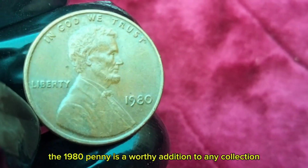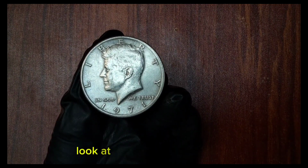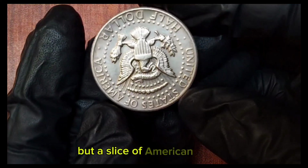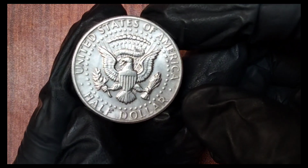$1/2. We're taking a closer look at the 1971 half-dollar coin. This coin is not just a piece of currency, but a slice of American history. First, let's talk about its background.